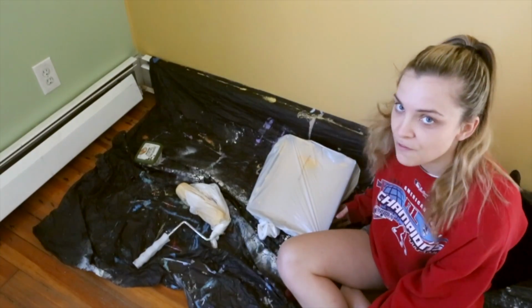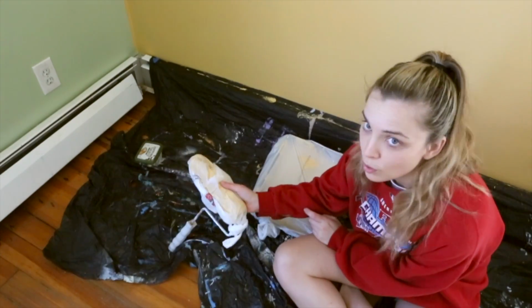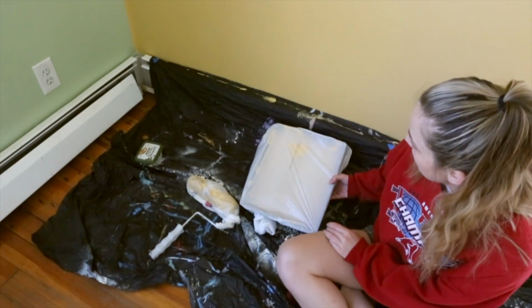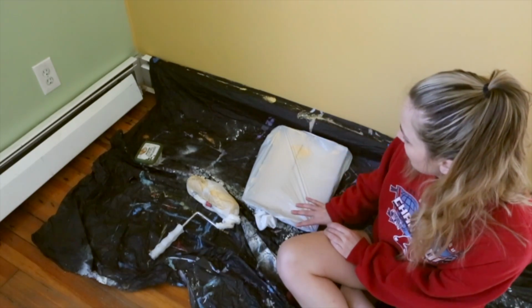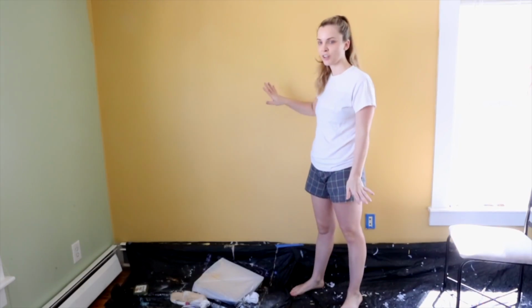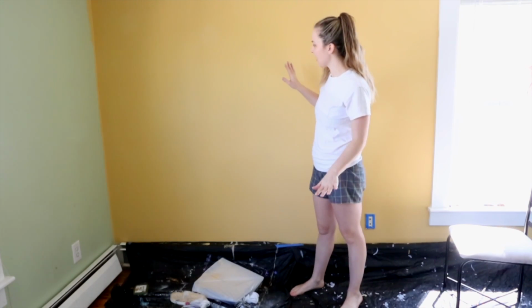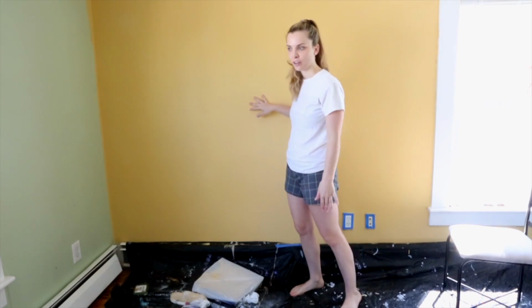So last night when I finished up, I wrapped my roller in a plastic bag, and I also wrapped my paint tray in a plastic bag, and I tilted it a little bit so that the paint would run down and hopefully pool up instead of spreading out really thin and just drying. It looks pretty good after only 1 coat. I do want to try and stretch out my gallon to cover the whole room, so I'm just gonna go over lightly in a couple places where I see some of the green peeking through.